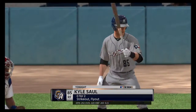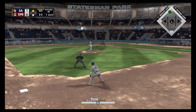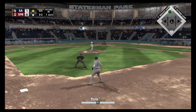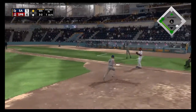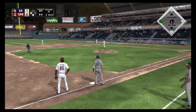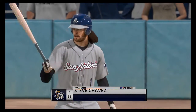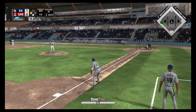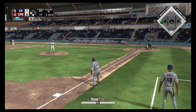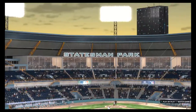Here's Kyle Saul. Right fielder, Kyle Saul. A little roller toward the hole. Broussard is up with it, and he'll take this one to the bag for the out. But meanwhile, the runner will move up 90 feet to third base. Stepping in and ready for another shot, Steve Chavez, runner in scoring position with 2 gone. Popped up. Broussard calls for it. And that retires the side.